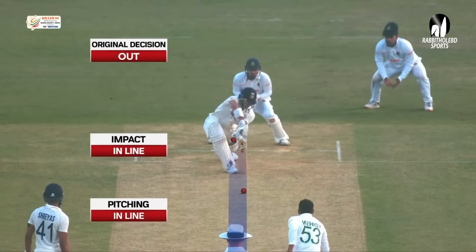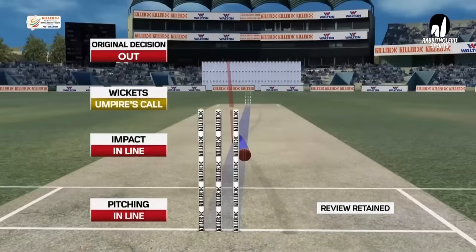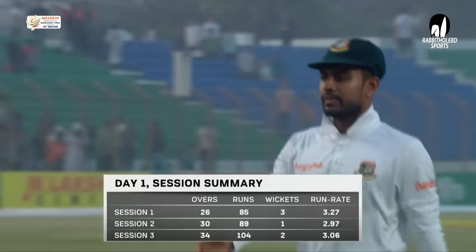Ball tracking coming up now. Pitching in line, impact in line. Wickets is umpire's call. You'll be sticking with your original out decision. I'll let you know when you're on screen. Stand by. You're on screen. Signal now. How wicked for that decision to come. Ball tracking finally says that move out. 278 for six.